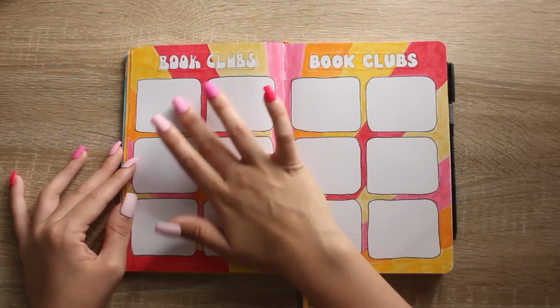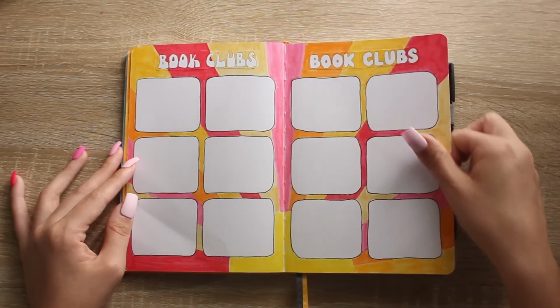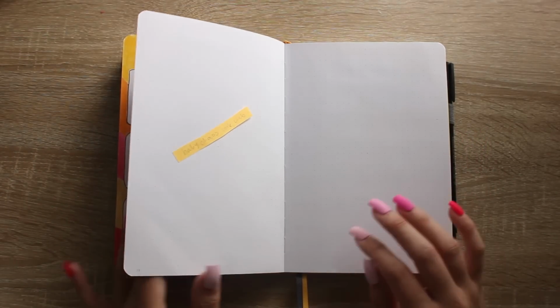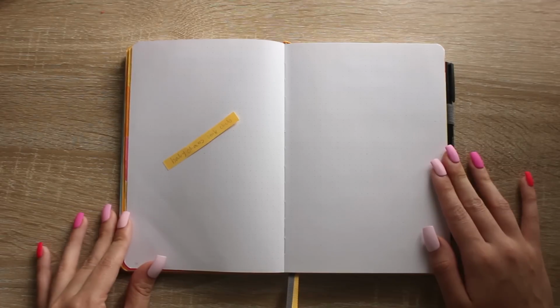So it's good to have a space to write them all down so I can decide which ones I do want to participate in for the month. And then on that, I haven't finished this page because I don't know how I'm going to set it out. I just have a sticky note to remind me. But to go with that book club page, I want this to be a spread for my own book club.